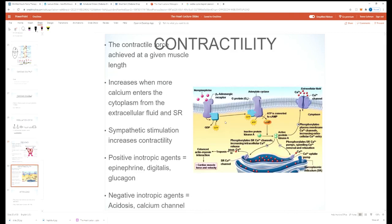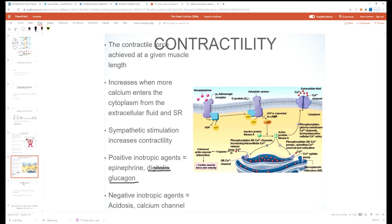Contractility is the second. So there are other ways to increase the contractile force at a given length. And that has to do with calcium entry. Your sympathetic nervous system is able to do this. There are these things called positive inotropic agents. Epinephrine would be the natural one from your sympathetic nervous system. There are prescription ones, like digitalis, and then glucagon, which is a hormone that we talked about last week. These all increase contractility, and that comes from sympathetic stimulation. Or glucagon would come from low blood sugar, basically would cause glucagon release, or digitalis would be prescribed.